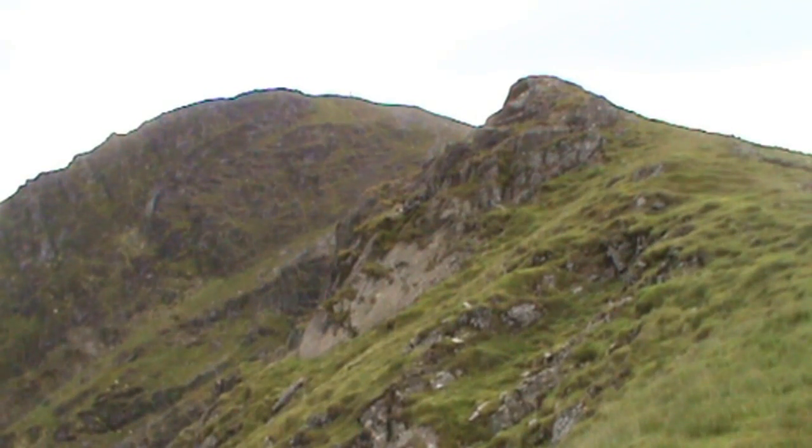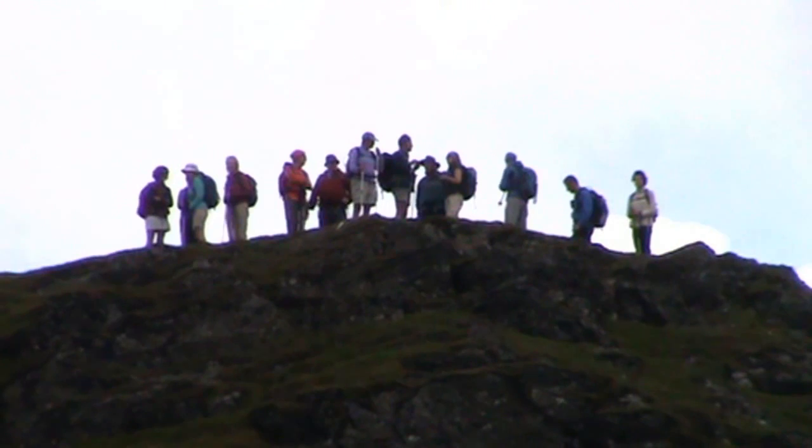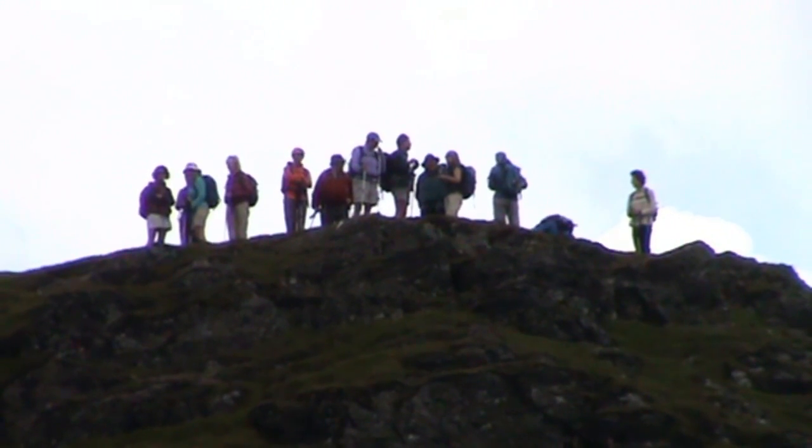We keep going. We must admit, now you're getting near the top, this is a bit harder than it looks. But we're just going to go around that peak there, drop down a touch and then back up the other side, and we shouldn't be so far off then. There we are, we've about 8 to 10, maybe 12 people right on the top there, look.